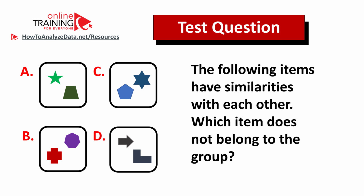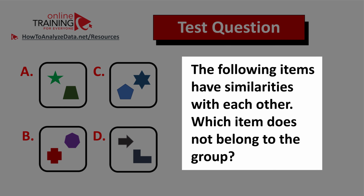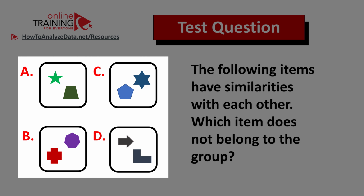Let's look at the interesting question which tests your pattern recognition skills. The following items have similarities with each other. Which item does not belong to the group? You're presented with 4 different choices.